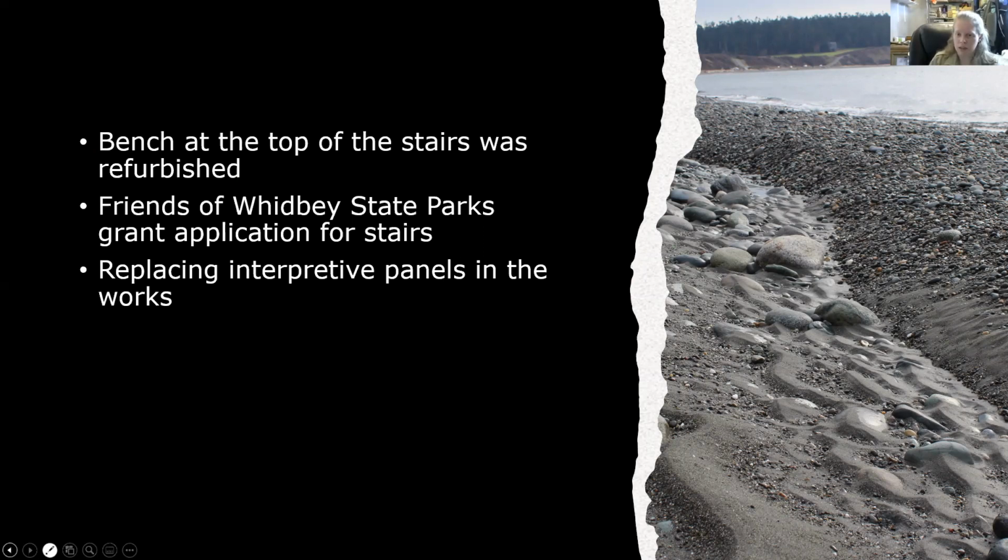Most of our volunteers, of course, pulled out due to COVID, but in their, I don't want to be the public, but I still want to do something for the parks. They refurbished that bench at the top of the stairwell there. So that's back out and looking beautiful if you haven't seen it recently.